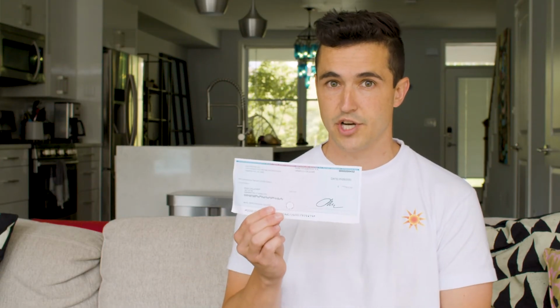We are experts in explaining how this program works, and experts on how to sign you up for these and collect it. So this is my first SREC check that I've collected, and it's for $810. I installed my solar panels in January, and my first check for that quarter was over $800. And that was in January, February, March. Those are the lowest months for production in the year. So my next one is going to be thousands of dollars, and I will show you that when it comes in the mail.